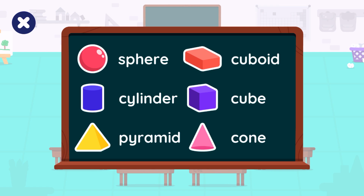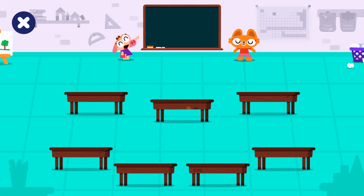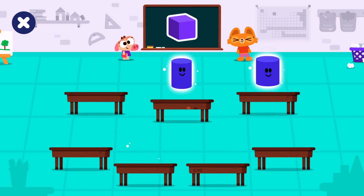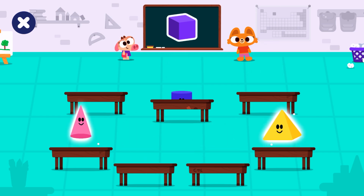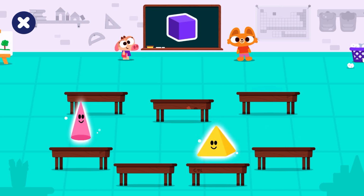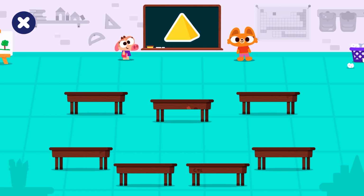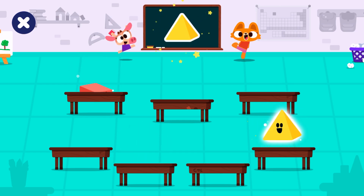Welcome to the classroom. Today we're learning about shapes. Tap on the cube. Cube. Let's find the pyramid. Pyramid.